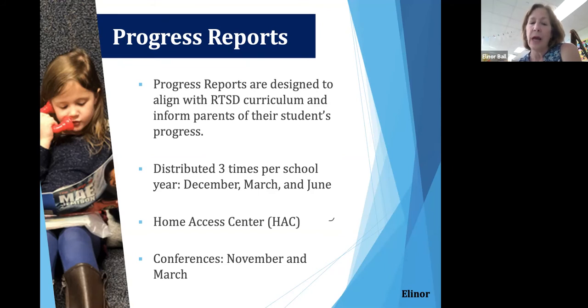We also have parent-teacher conferences in November and in March. So you'll notice perhaps that the progress reports are not necessarily directly aligned with those conferences. The November conference comes first, then the December progress report, March conferences and progress report, and then a June progress report.